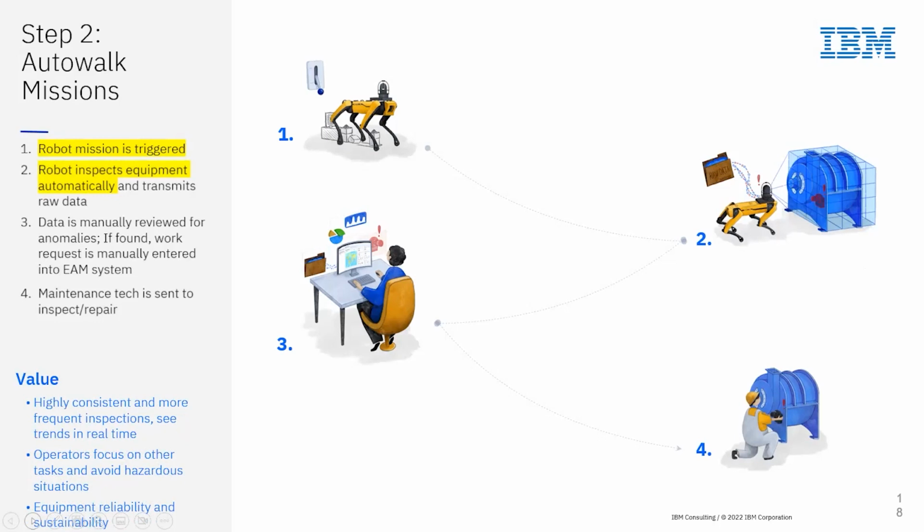So what do I mean by it's highly consistent? When Spot learns to do these missions, it will go to the exact same point, the exact same angle, and get that data, get that picture, get that thermal image, get that sound, whatever it is. So by being that consistent, you can much more easily spot trends. And ultimately, you're impacting equipment reliability and sustainability.